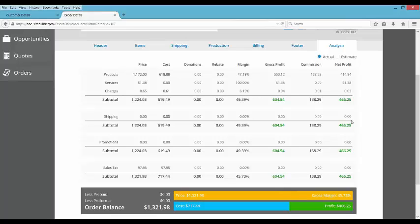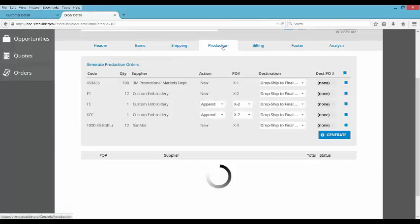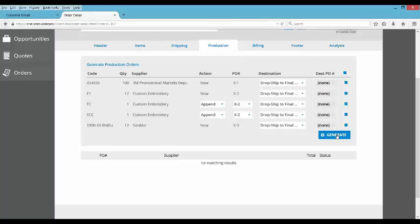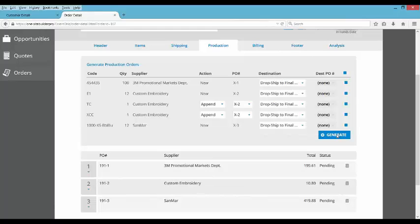At this point now, we've gone from quote to sales order. So the next step would be the production of the purchase orders. For each purchase order, you can designate where it's going to ship to. I could have some items that ship to me, some items that ship directly to the customer, and other items that ship to the decorator and then to the customer. So you can sequence that production process where it goes, and then you can generate those purchase orders.